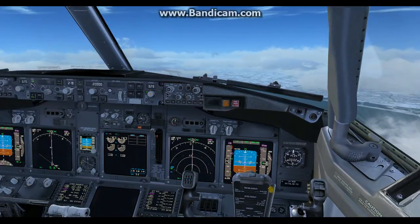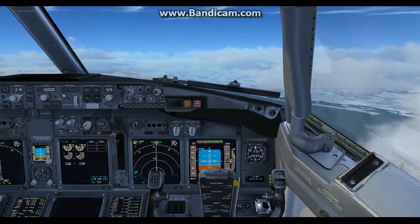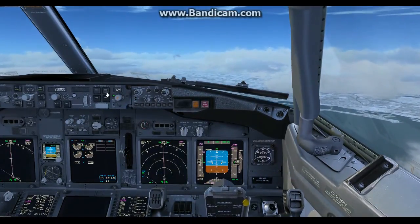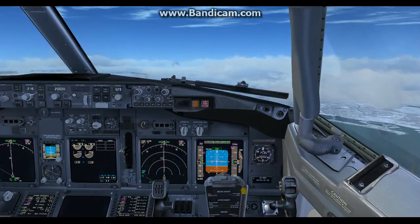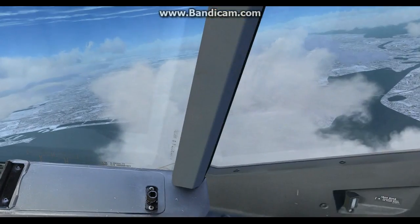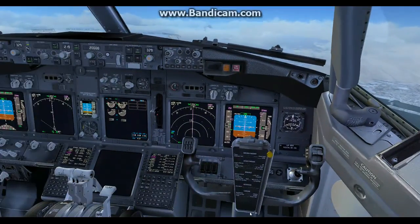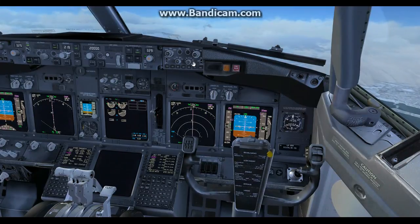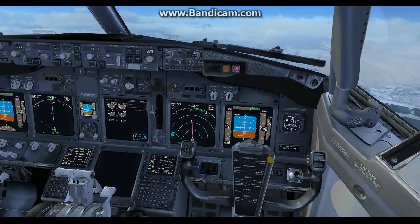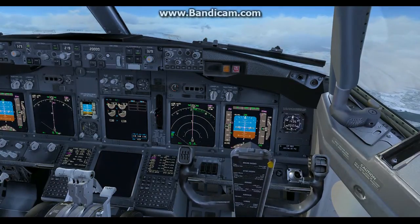Okay, that's a pretty good takeoff. I'm now gonna let the autopilot do the flying. I'm ready for the checklist. After the takeoff checklist. Engine bleeds. On. Packs. Auto. Landing gear. Up and off. Flaps. Up, no lights. After takeoff checklist complete. Transition altitude. Altimeters 1013. Check.